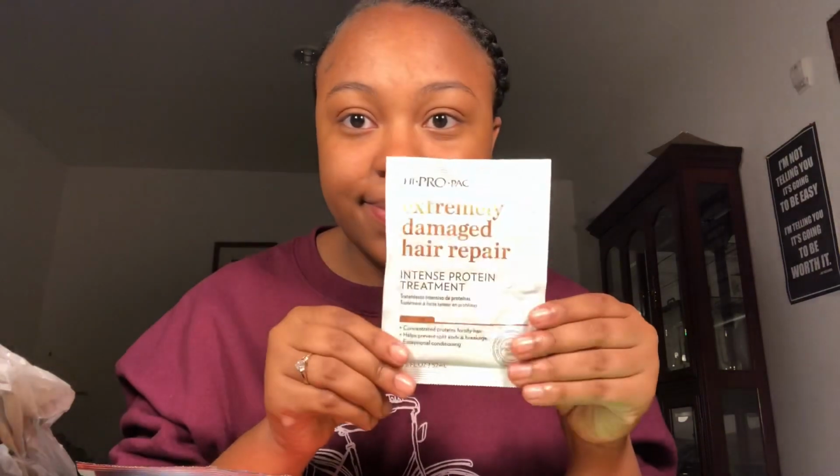Second one I got is extremely damaged hair repair. I don't feel like my hair is extremely damaged, but it is a little bit damaged. I have been a year natural and I did do a big chop, but I do still have a tiny bit of heat damage in the front of my hair. So I just like to keep those ends moisturized until they grow out. But yeah, extremely damaged hair repair is an intense protein treatment. Concentrated proteins fortify hair. It helps prevent split ends and breakage, and it's exceptional conditioning. And it's also high protein.